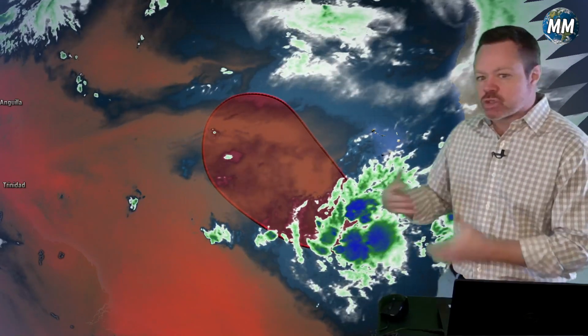We continue to add products here to Meteo Mundo. I want to show you this. This is really interesting off of our extended GOES satellite imagery. This is water vapor. It's kind of like streaks of moisture in the atmosphere, and you can clearly see that this is beginning to wrap up with some moisture here. And again, a high chance of at least a tropical depression.